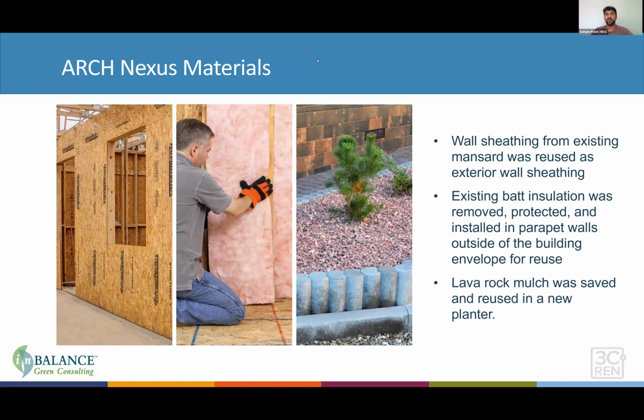In terms of materials, when they were working on demoing the project, the wall sheathing from the existing mansard, which is the name for that roof shape, was reused because it was in a condition that it could be, and was reused as exterior wall sheathing. And when they were removing the existing batt insulation, they did so in a way so that they could reinstall it in the parapet walls, so that at a later point, if the project decided to expand or needed to add some exterior walls, there was already insulation on site stored in a way that it wouldn't be damaged in those parapet walls. And the final example of the ones we have here is that lava rock mulch that was on the existing project, when it could, was saved and then reused in their planter boxes that go into their urban farm that Michelle will talk about in a second.